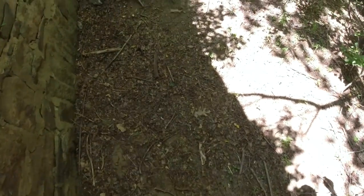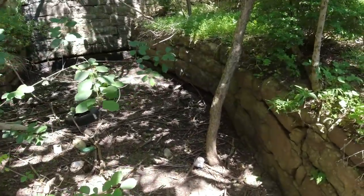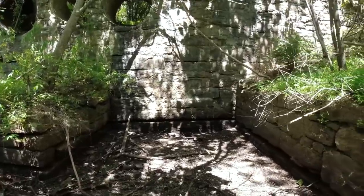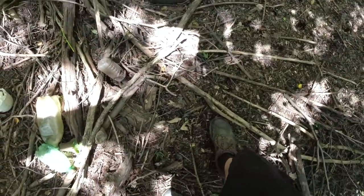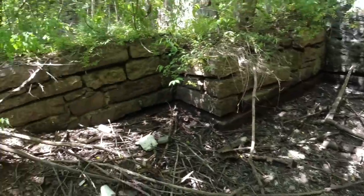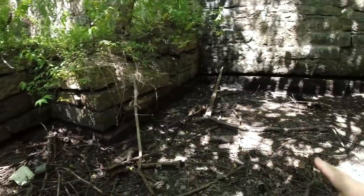And we're gonna hop down here and have to destroy some of these spider webs that are everywhere. This ground, ooh, really soft. Almost kind of sinking in it. So this still collects water to this day, I guess when we get a lot of rain, or if the river level rises, water definitely still comes in here.